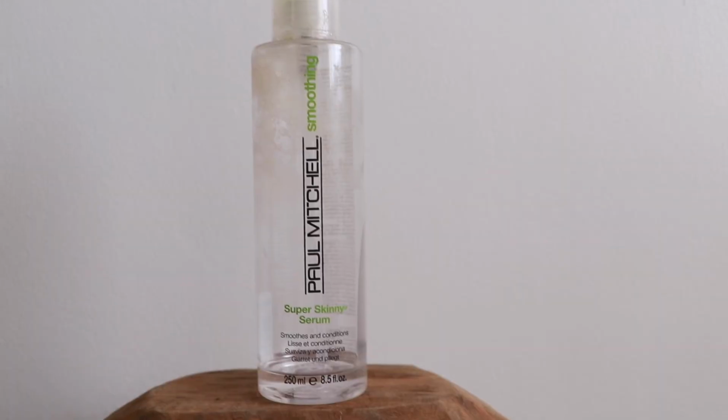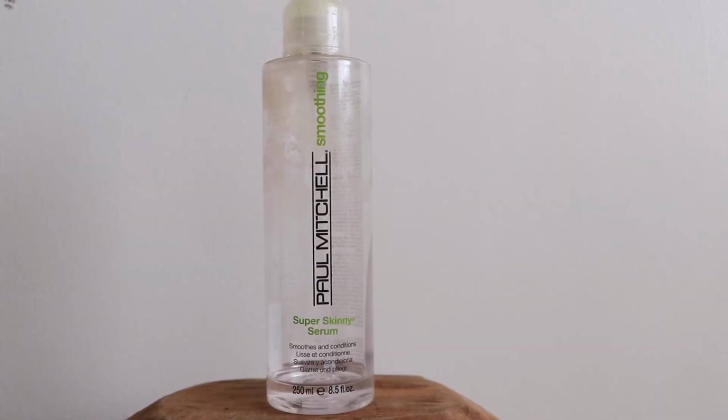We have the Paul Mitchell Smoothing Super Skinny Serum. I've had this for so long and I finally basically used it up. I've had this for years. It's great at what it does, but it's thicker, and so you need the tiniest amount, and it takes years to use, and I don't like that because I like to use a bunch of products, and I couldn't when I had this. So I finally used it up pretty much. I'm just done with that. And I don't think I'll repurchase this because it just took me too long to use.